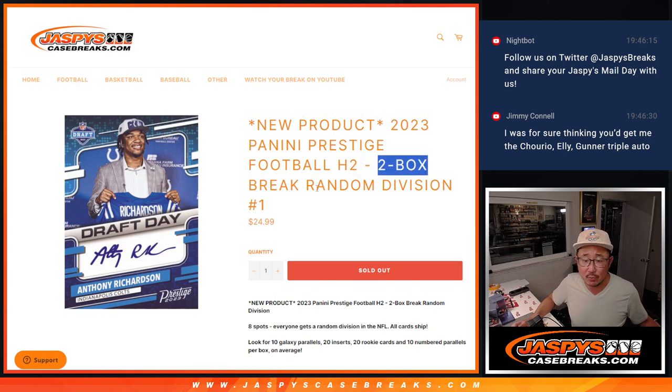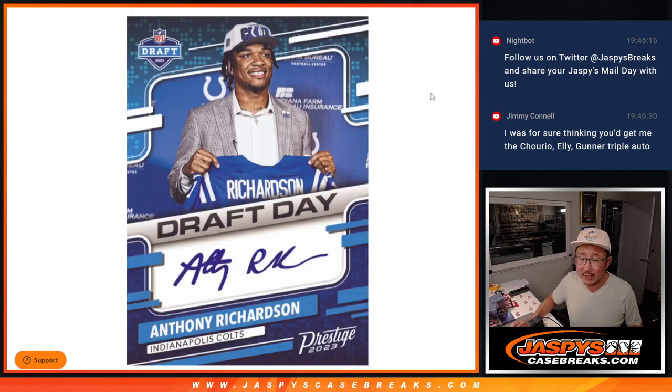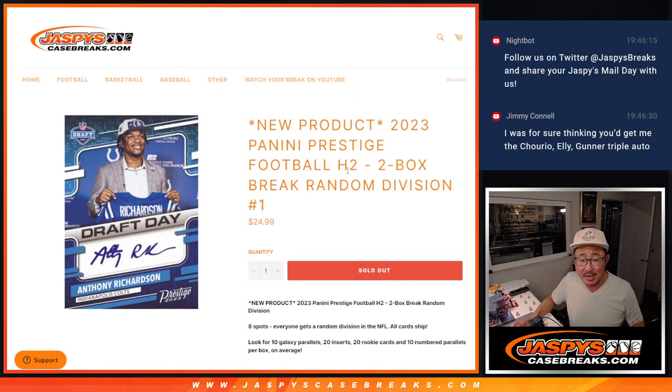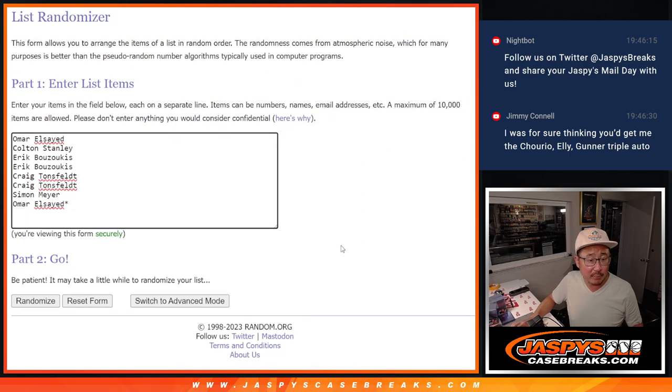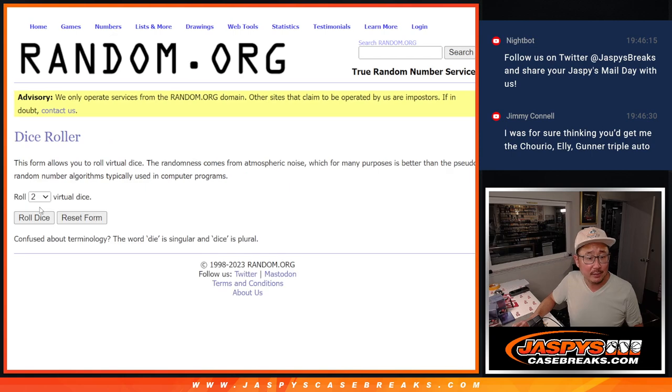H2, two box random division break number one from JaspysCaseBreaks.com. A lot of nice stuff here. There isn't an autograph per box, but if there is one, it's going to be a draft day auto on card, pretty nice stuff. Big thanks to this group for making it happen. There are the divisions right there, and let's roll it.